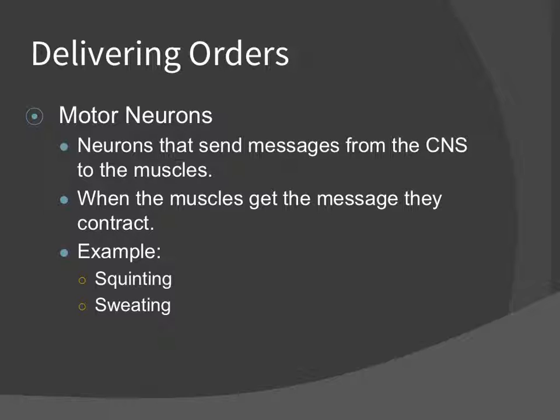So what happens is your neuron sends a message down through motor neurons down to your sweat glands that are in your skin, and it squeezes a little bit of the water out, and that goes onto the top of your skin. And then if that water came from your body, it's the same temperature as your body, and if it evaporates, it takes all that heat with it. So that's how you cool off, by sweating.